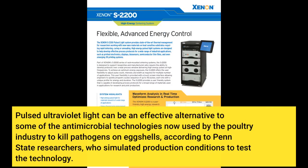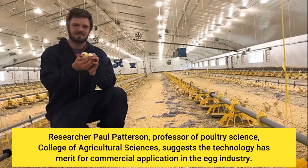Pulsed ultraviolet light can be an effective alternative to some of the antimicrobial technologies now used by the poultry industry to kill pathogens on eggshells, according to Penn State researchers, who simulated production conditions to test the technology. Researcher Paul Patterson, professor of poultry science, College of Agricultural Sciences, suggests the technology has merit for commercial application in the egg industry.